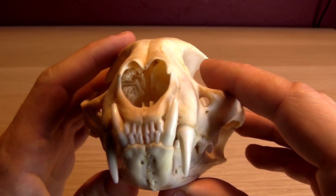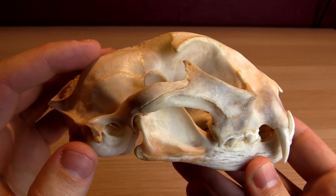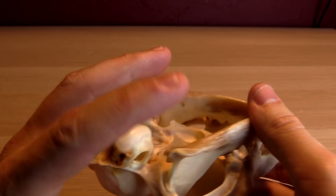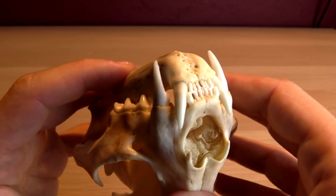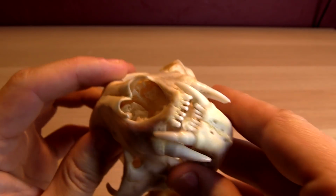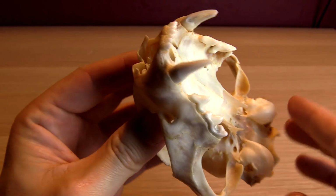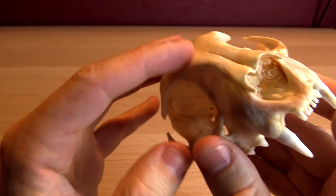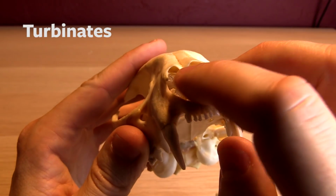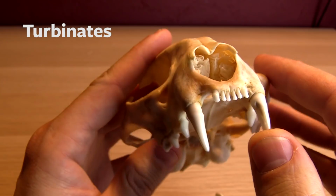What could this creature be? Is it a chupacabra? Is it a vampire bat? Is it a dinosaur? That beautiful bone structure inside the nose. Turbinates. That's what they're called.